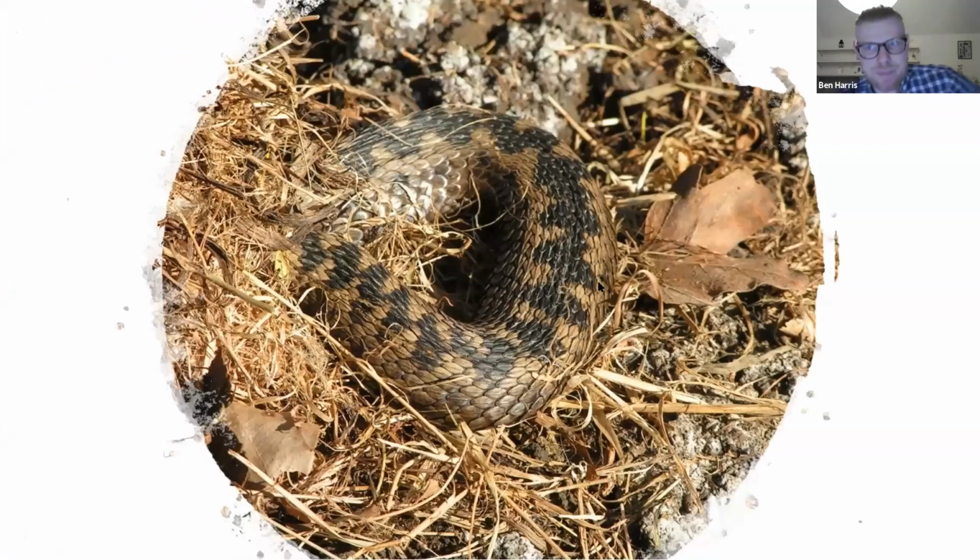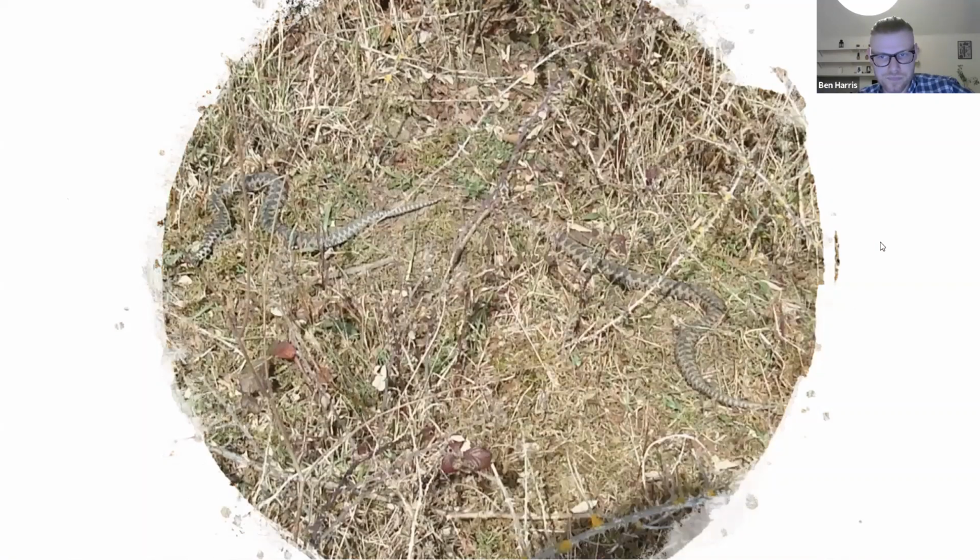I said I'll show you mosaic basking. This is exactly what it is. So we've got an adder here. You can tell from the zigzag pattern. And if you weren't looking out, you'd miss it completely. A lot of reptiles will just expose part of their body. I'm assuming they do this to protect themselves from predators, but a lot of them will just mosaic bask like this.